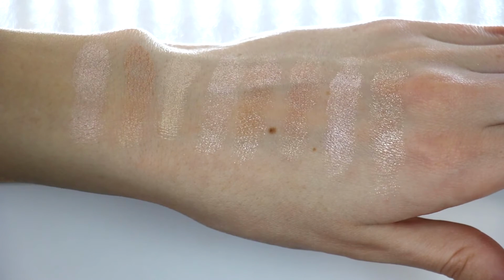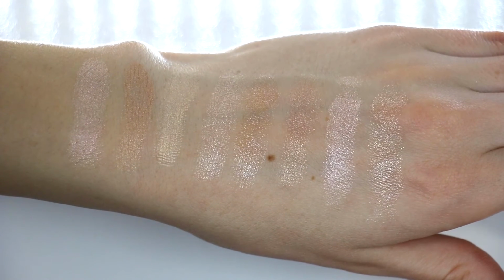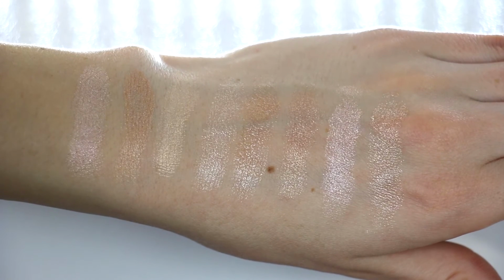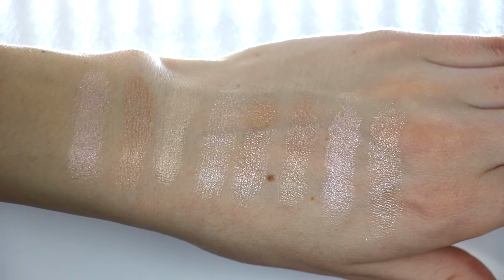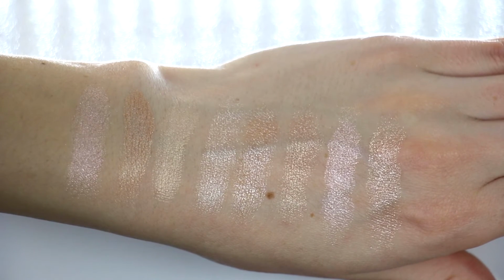It looks pretty similar to the new Too Faced highlighter, Blinded by the Light. The Camelia de Chanel one is, obviously, more expensive because it's Chanel. It looks about the same brightness, but it is a little bit more pigmented, and it does have a little bit more glitter in it, so some people don't like that.